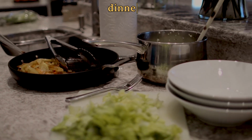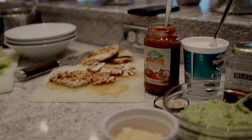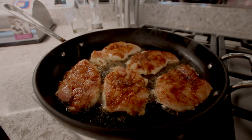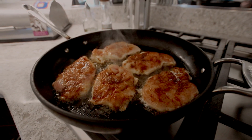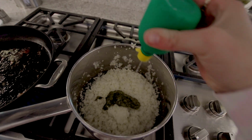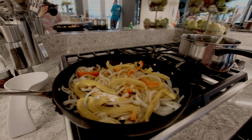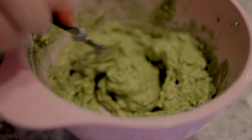We actually made this exact dinner in my last what I eat in a day at home video, so I'll link that down below for the details. This is literally the same chicken I made in that video. It's a little bit of a complicated recipe, but so yummy, just like Chipotle. And then I also made some cauliflower, cilantro, lime rice by basically just mixing some cilantro and lime juice with the rice. We also sauteed some peppers and onions in the leftover chicken seasoning, and then my sister made some guacamole.